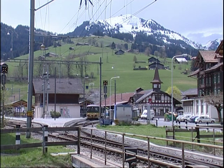Finally, on a glorious spring day, number 257 departs on the rear of the 1221 Golden Pass service to Interlaken.